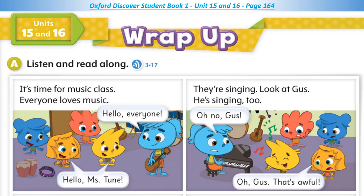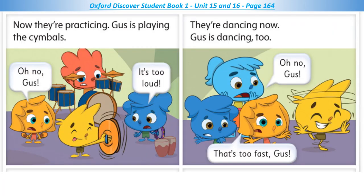Hello, Ms. Tune. They're singing. Look at Gus. He's singing too. La la la la la la la la la. Oh no, Gus. Oh Gus, that's awful. Now they're practicing. Gus is playing the cymbals. Oh no, Gus! It's too loud! They're dancing now. Gus is dancing too. Oh no, Gus! That's too fast, Gus!